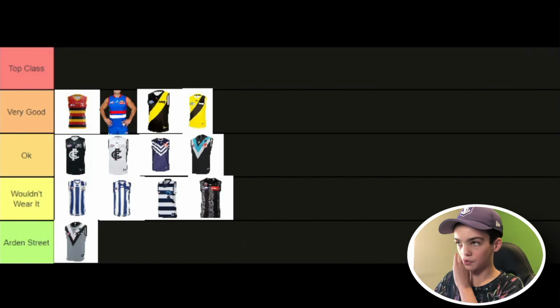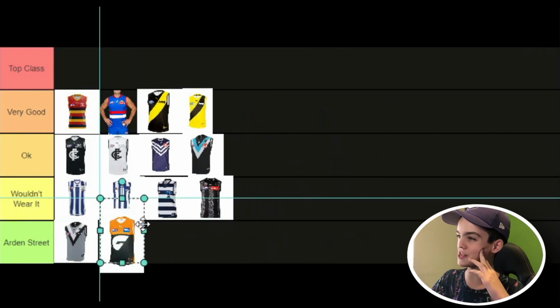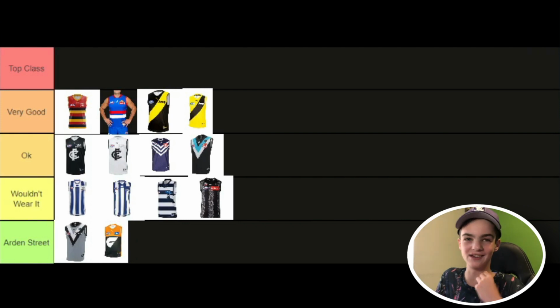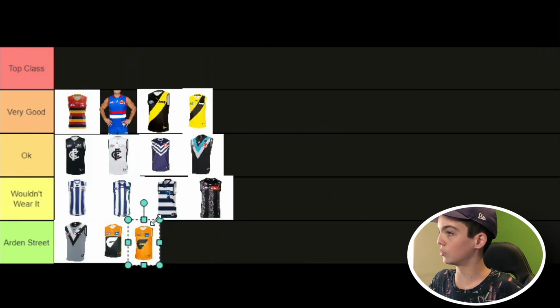Nothing in top class yet. What will be the first one? Next up, I think this Jiggers one has to go in Arden Street, doesn't it? The G looks so weird. It's just going to have to go in Arden Street, isn't it? And if there's another tier below Arden Street, this is it. This is an all orange, awful Guernsey. I hate it personally.